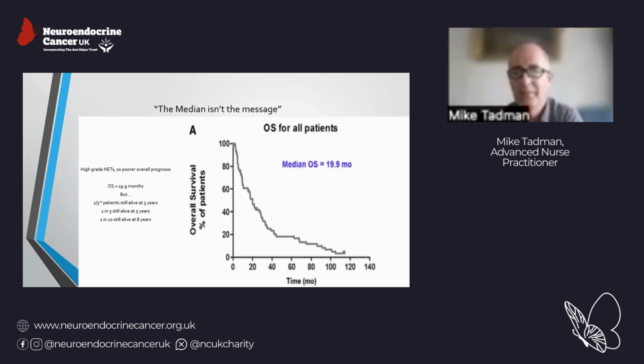So what this curve really shows is that the median point is where 50% of people are going to survive beyond that, and 50% of the people have died by that point. This is a curve from people with quite high-grade neuroendocrine cancer having PRRT. So the median point is kind of here, and that's where 50% falls on this line. If you take that down below, you'll see in months that it comes to about 19.9 months. So you can see it's very close to 20.